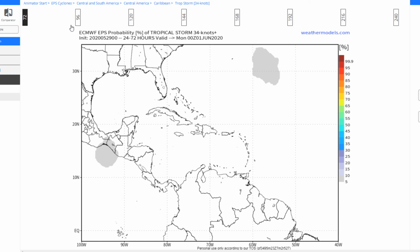Now here's your chance of seeing tropical storm force wind speed, which is 34 knots, and you see that moves into parts of Louisiana and Texas, and you have about a 5 to about 15% chance of that developing. And again, those numbers are going to increase while we get closer to that event.